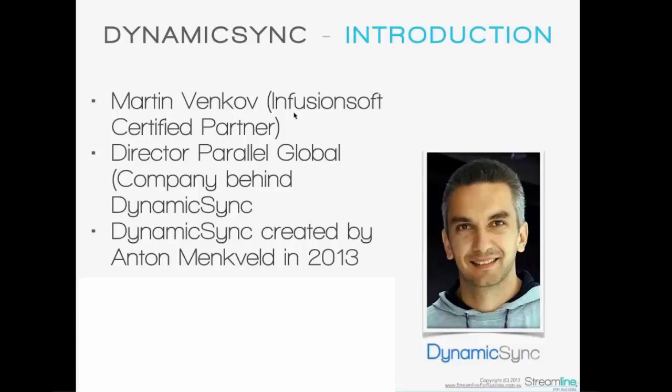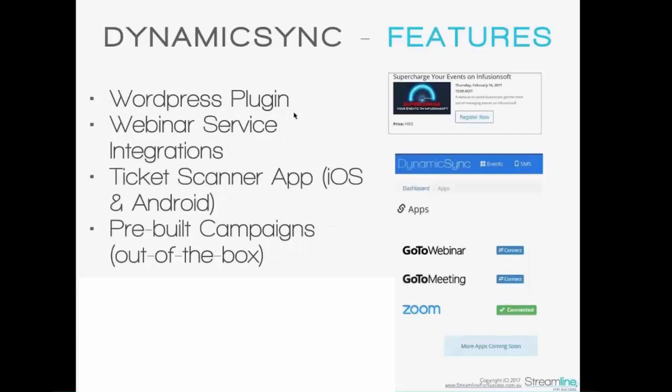So in the next slide, I'd like to go through some of our main features. Firstly, being able to easily showcase your upcoming events on your website is, I'm sure you agree with me, a critical part of running successful events. And thus we developed a simple WordPress plugin which allows you to display upcoming event information on your site and accept registrations. Once registered, Dynamic Sync will automatically apply the registered, attended, or absent tags and point the contacts to the relevant follow-up sequence.